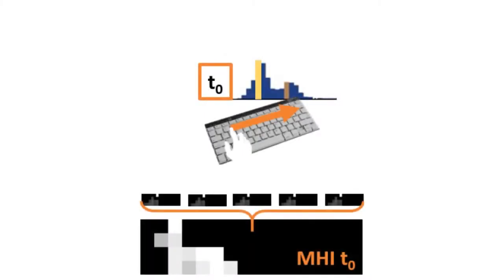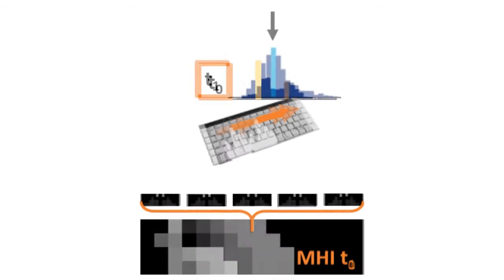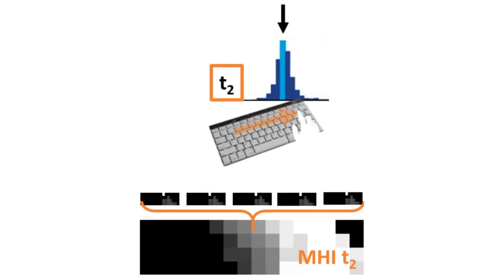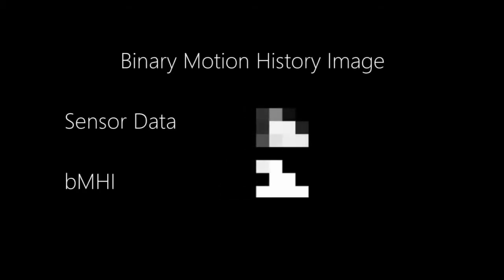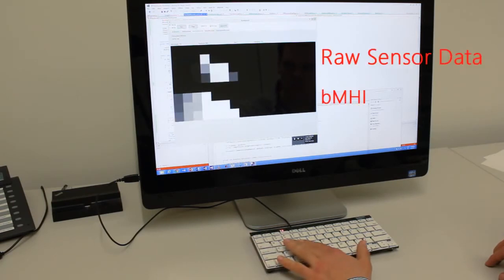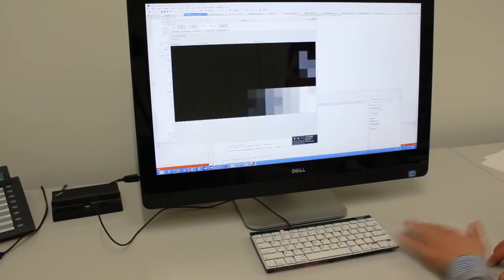A further contribution is a novel gesture recognition approach. The key idea in our approach is that of motion signatures. First, we accumulate a binary motion history image. By forming a weighted sum of binary foreground masks over a sliding window, older frames receive a lower weight.